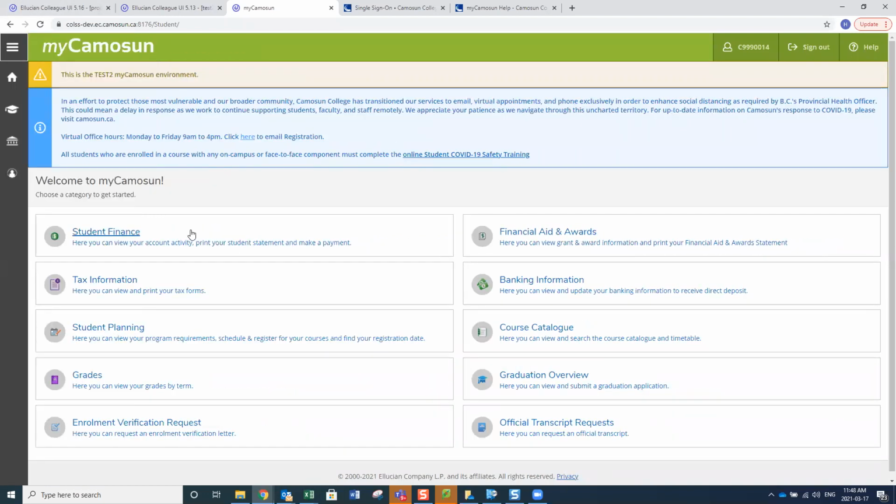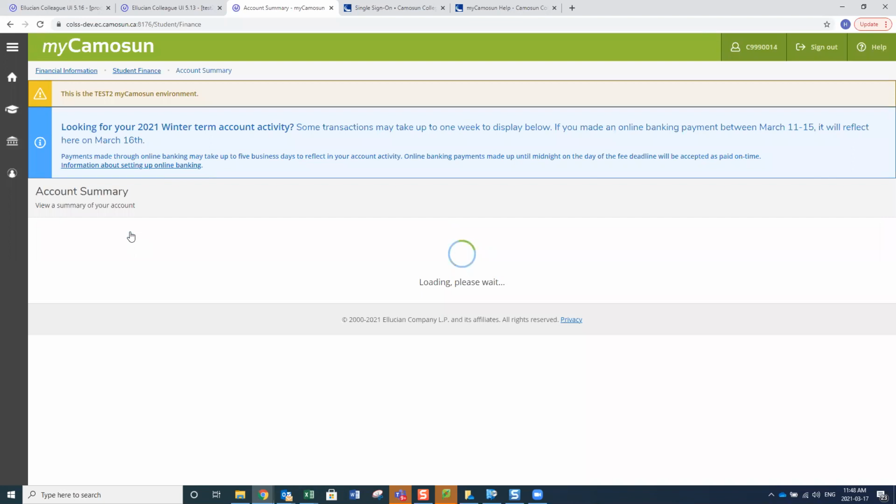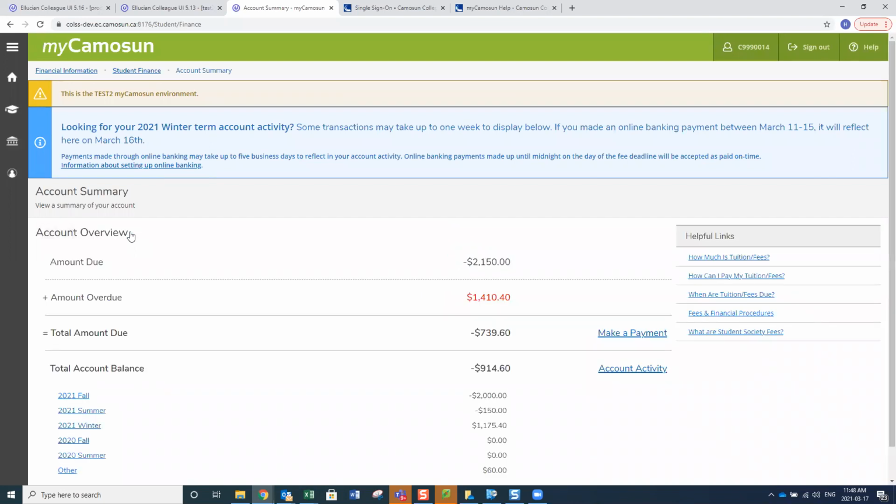Okay, let's take a look at student finance, and then we'll come back and do some more detailed demonstration in the student planning area. So student finance, again, this is all your account information. As we can see here, this demonstration student we've been doing some testing with has some account activity on file. So we'll take a look at that.